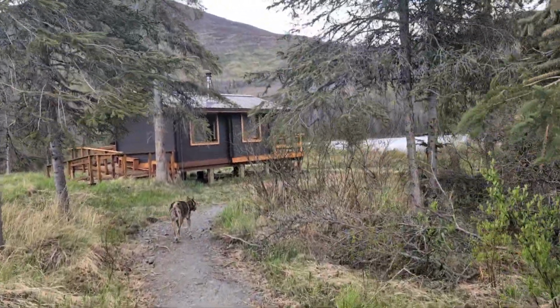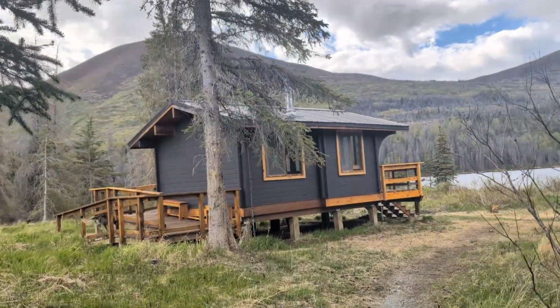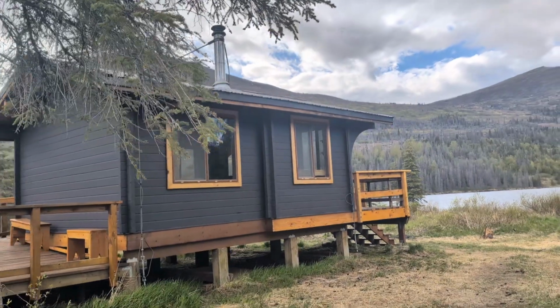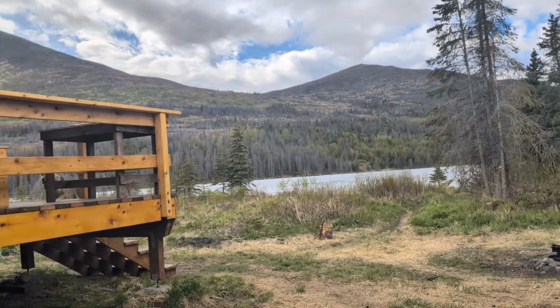So we've arrived at Juneau Lake, and this cabin looks very different from when I saw it last. It is no longer the same cabin. It's called the Romer cabin, and there's no one here. I'm gonna go take a look inside.